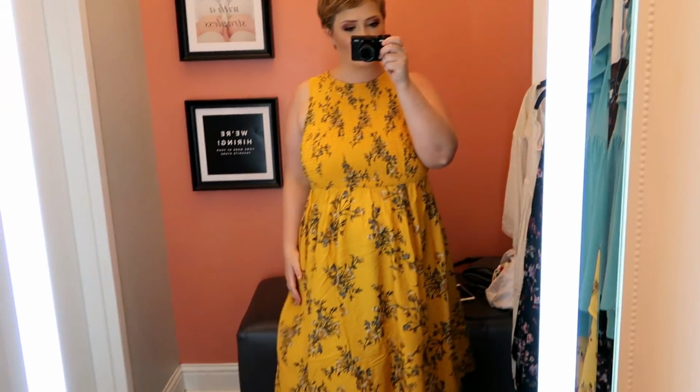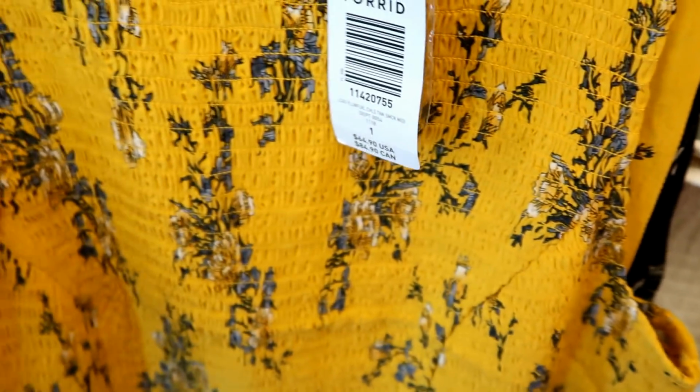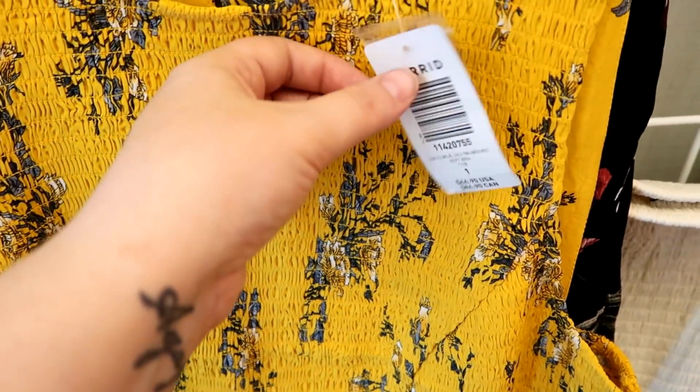Good, nice length. Thought it was beautiful. I do also think it's a little high on the neckline for me. I wish it showed a little bit more of my collarbone area, but still beautiful. I mean, if I had to be nitpicky, that's what I would say. This was almost $65, and this was in a size 1.